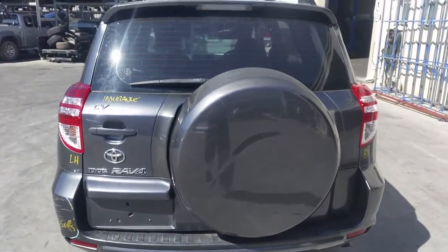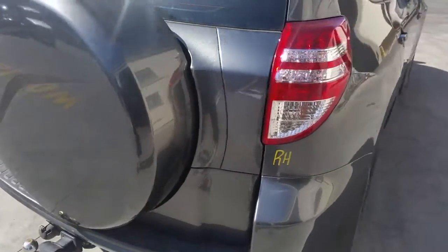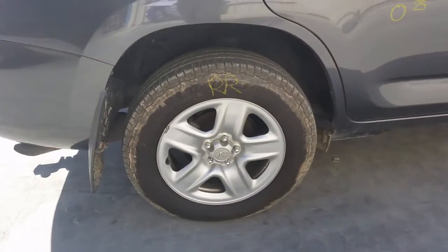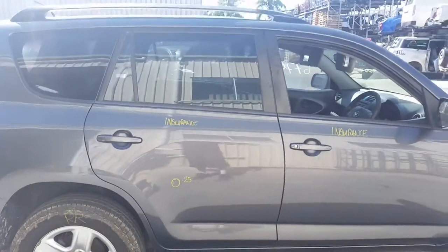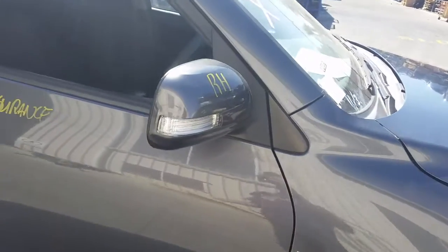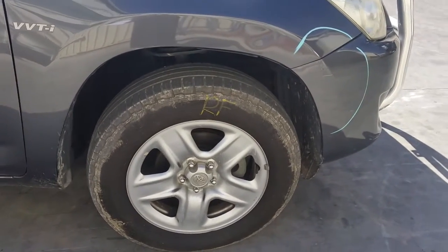Tailgate appears to have no damage. We have the hard type spare wheel cover, colour coded. Right hand tail light. Right rear 17-inch steel rim with a good tyre. Right rear door has one small dent. Right front door appears to have no damage. Right power door mirror and a right front 17-inch factory steel rim with a good tyre.